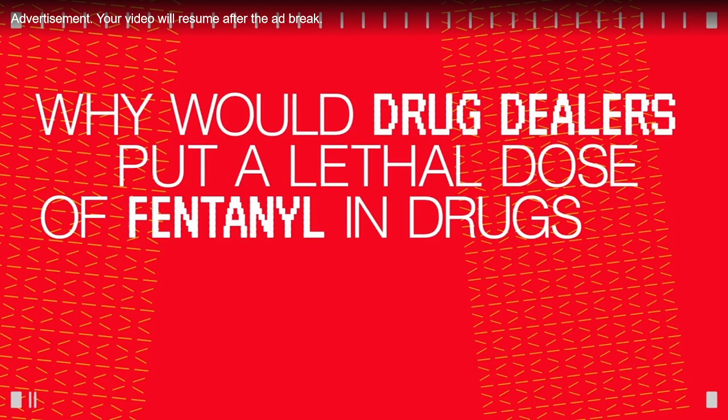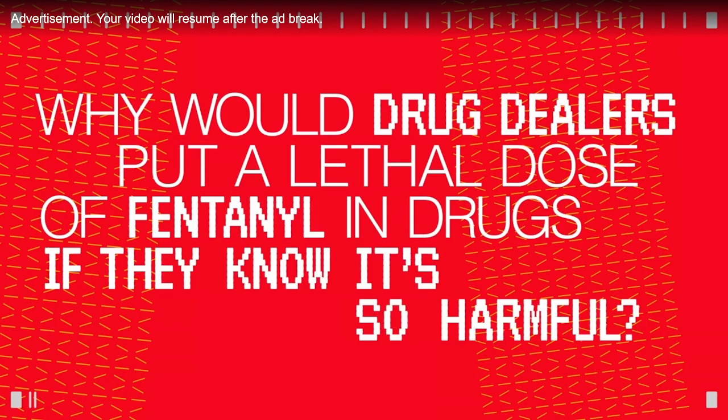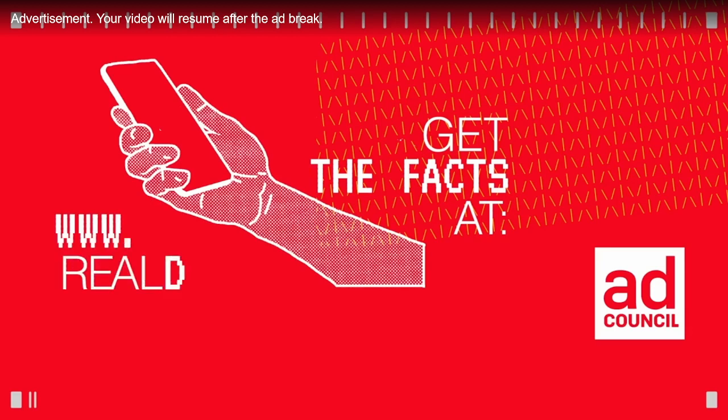Why would drug dealers put a lethal dose of fentanyl in drugs if they know it's so harmful? It's cheap, it's potent, and it's profitable. Really just all about the money.